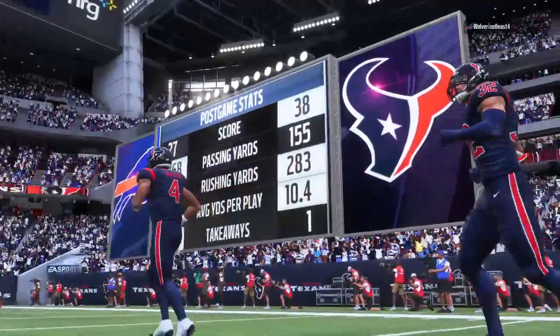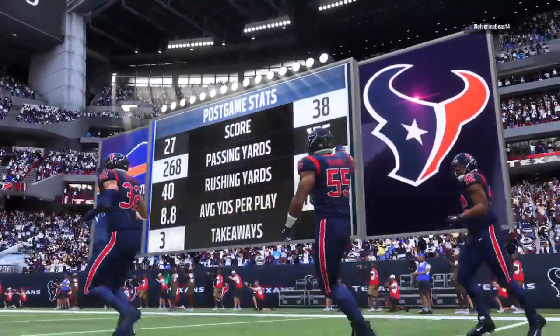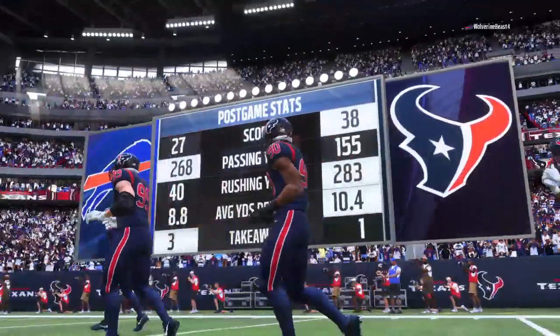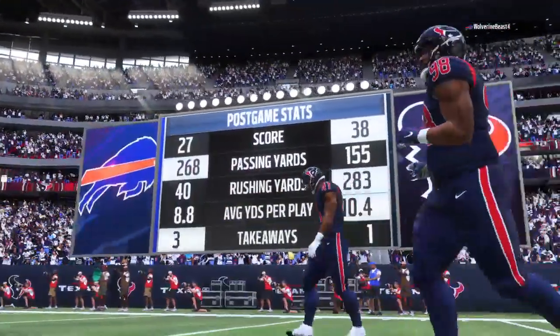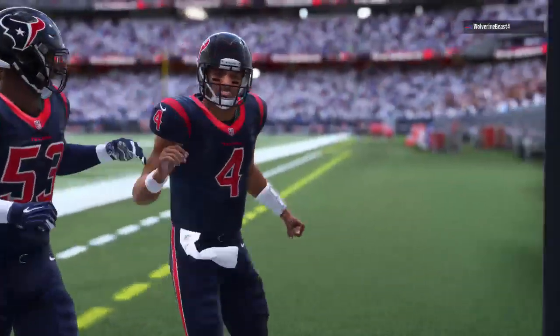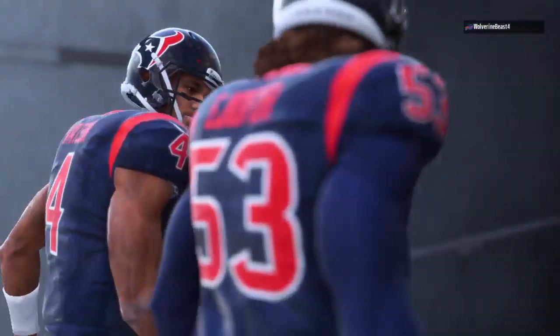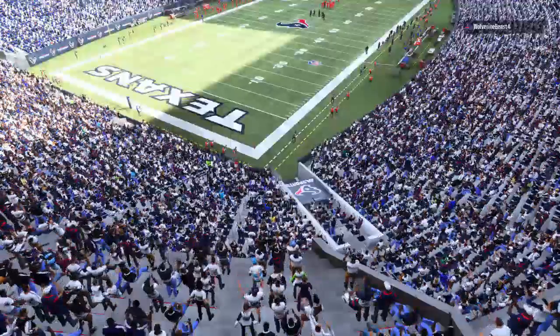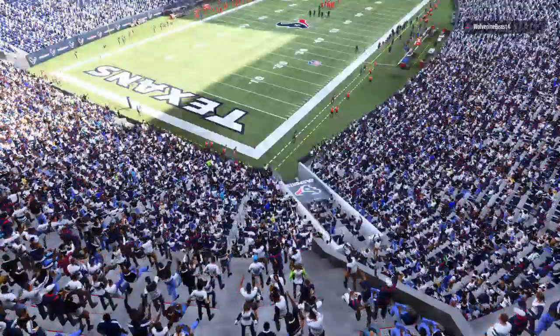So for the Texans, their strong start to the year continues as they're up to 5-1. And they will hit the road next week for a date with the Jacksonville Jaguars. Meanwhile, for the Bills, the loss will drop them to 4-2 on the year. And they'll try to get back to their winning ways next week as they head to Indianapolis to take on the Colts.